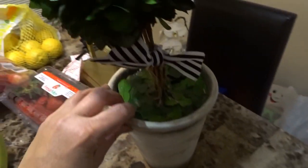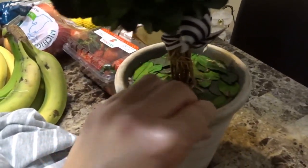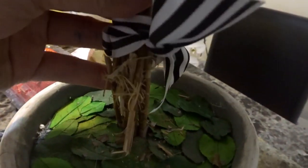We also found this pot with a fake plant, but it's so pretty right there. So we're just gonna fix it. And it's cracked a little bit, but it still looks good, so we're keeping it.